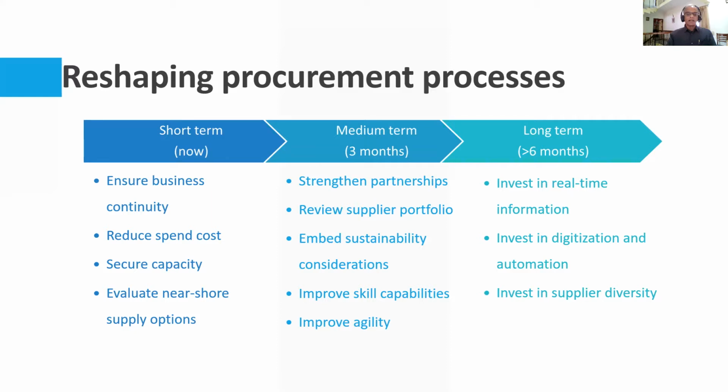Longer term, equip your company with real-time supplier data, important to manage supplier performance and anticipate upcoming issues. Automate and digitize to reinvest time and effort in strategic activities. Engage in supplier portfolio diversification, embedding supplier market intelligence into your sourcing activities.